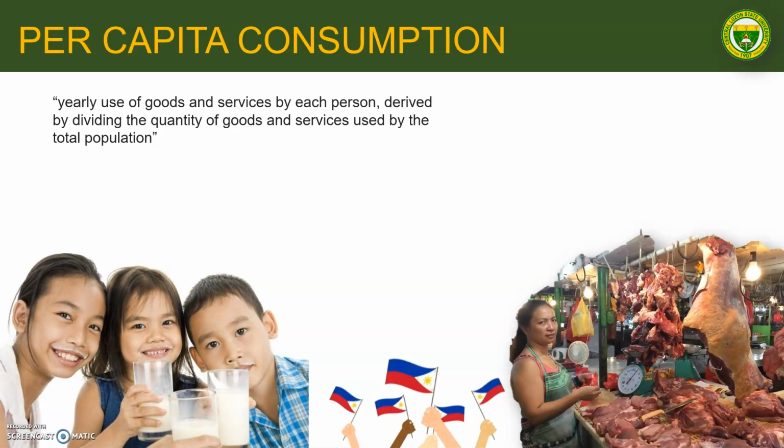Per capita consumption is the yearly use of goods and services by each person, derived by dividing the quantity of goods and services used by the total population. Or we can simply define it as the amount of product consumed by a person in a year. In terms of milk, the annual per capita milk consumption in the Philippines is estimated at 22 kilograms. This means that an average Filipino consumes around 22 liters of milk per year.